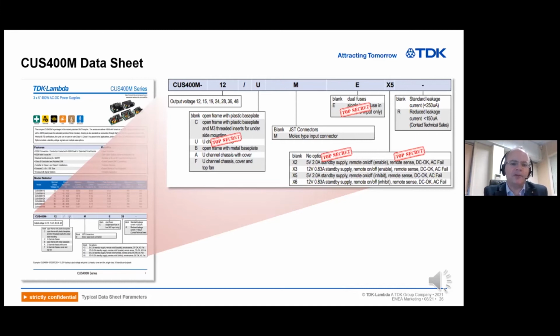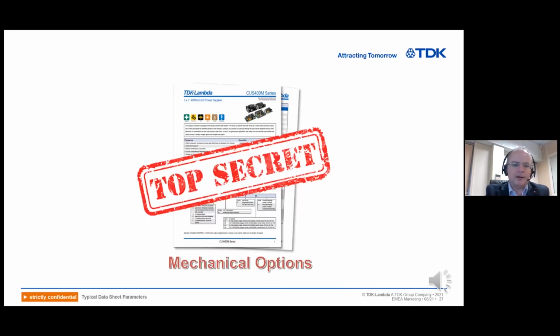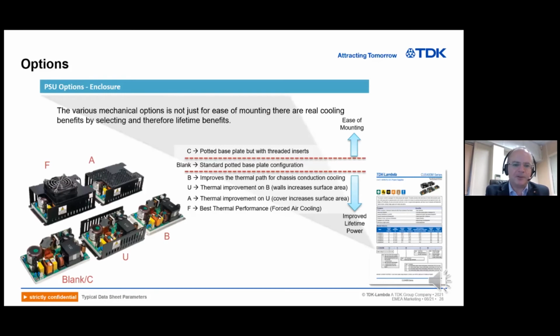Okay, we're going to quickly look at some other parameters as well. These are some options. We've got some mechanics here, and then we've got some fusing and some standby power as well. In mechanical options, from first sight, it's just options for mounting or for protection for the power supply, but that's not strictly true. If we take the various options for the CUS 400, we've got this blank, which is our base option. It just allows you to mount on a chassis. You can start chassis cooling with B. We have this thermal plate on the bottom, and then we have the U channel. Again, you're doing conduction cooling.